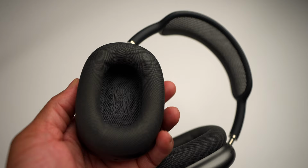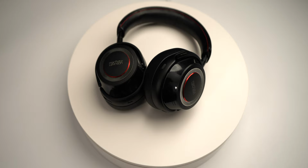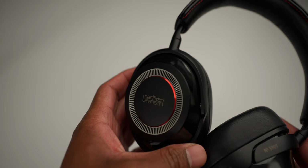Now let's be honest, the Mark Levinson number 5909 headphones will appeal to a certain niche person. And that niche person already knows if they want to purchase the number 5909 headphones. So if you are looking for reference quality headphones, the ability to play high-res music, headphones made from quality materials, sounds amazing, great call quality, and don't mind paying the premium plus, then the Mark Levinson number 5909 headphones definitely deserve your consideration and may be the right headphones for you.